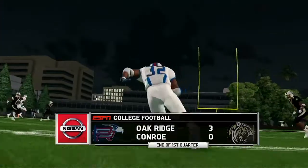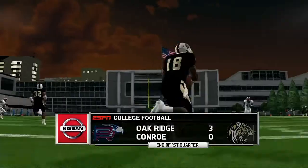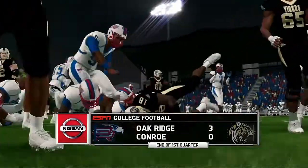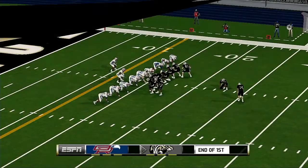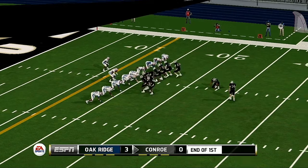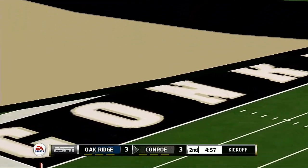Game's already shaping up to be a good one as we head to the second quarter. 3-0. Welcome back. Tight game here in the second quarter as we begin play. He's looking to tie the ball game up with this one. He gets it up, and it splits the uprights.